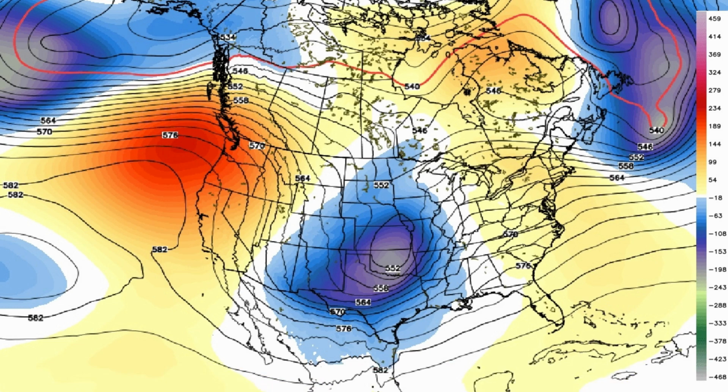Then as we go to a week from today, this is Wednesday the 17th. That system now moves off into the plains states. We're left in a dry northerly flow in its wake and a ridge building in off the west coast. Temperatures would start to recover a bit.